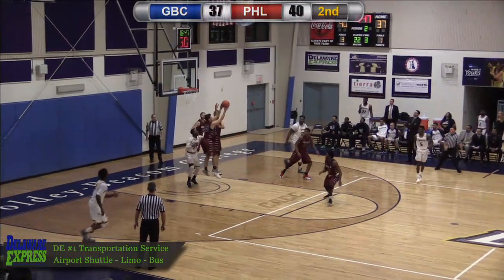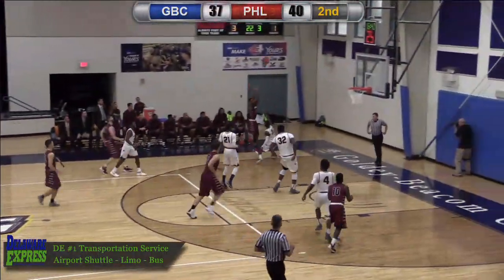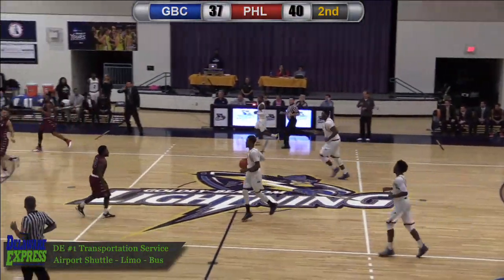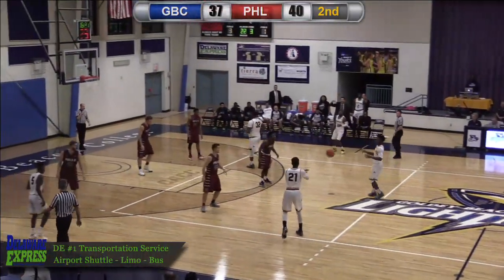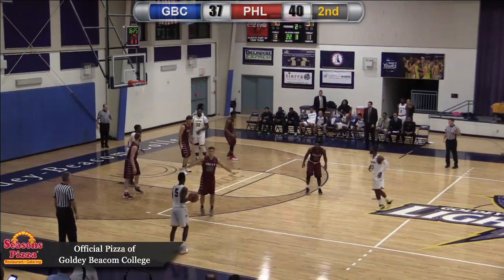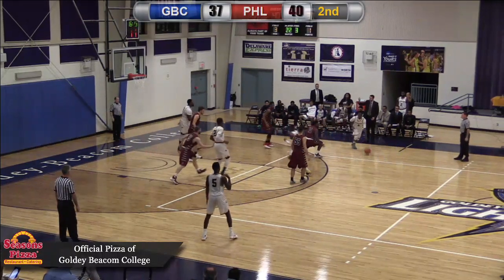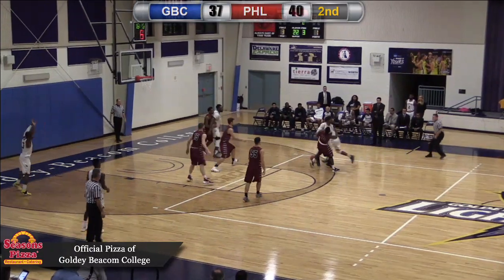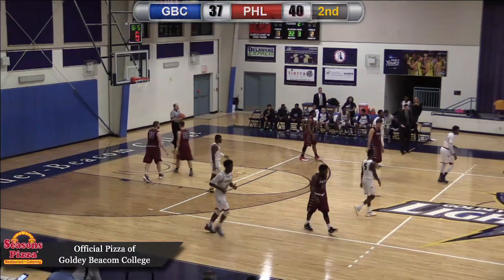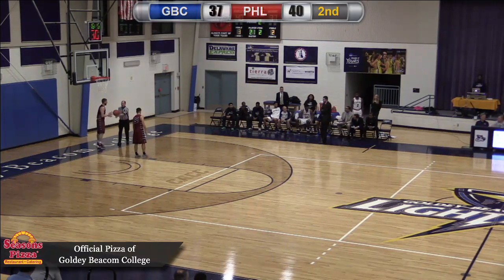There's a nice feed. But Ryan Williams can't finish the feed from Tillman. It's kicked out, now to the corner. That's Randolph. Can't seem to find the touch tonight. That's a good sign for Goldey. Just stick within this game. Keep going to the basket, getting good looks. Ridgeway Higgs with the ball. 3-point lead for Philadelphia U over top of Goldey Beacom. Ridgeway Higgs over to Wilson. We've got an offensive foul on the screen on Ryan Williams. Moving screen. That's a tough one. Called for the foul. That's the second team foul.